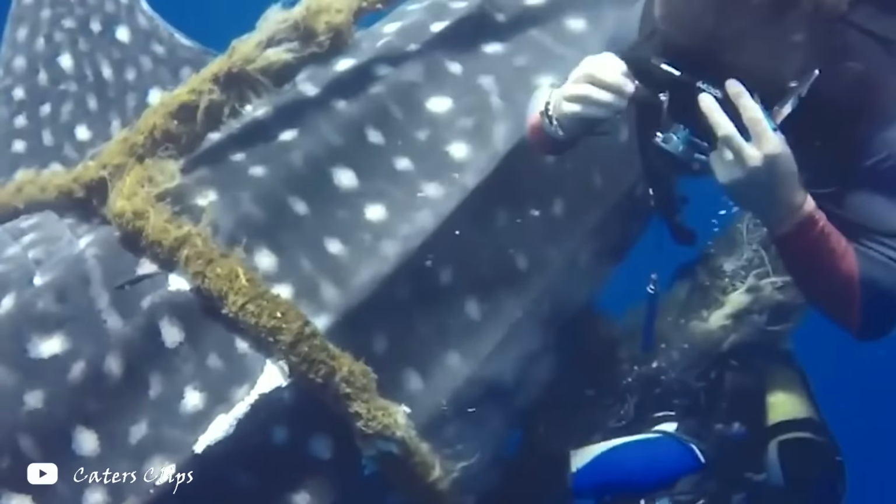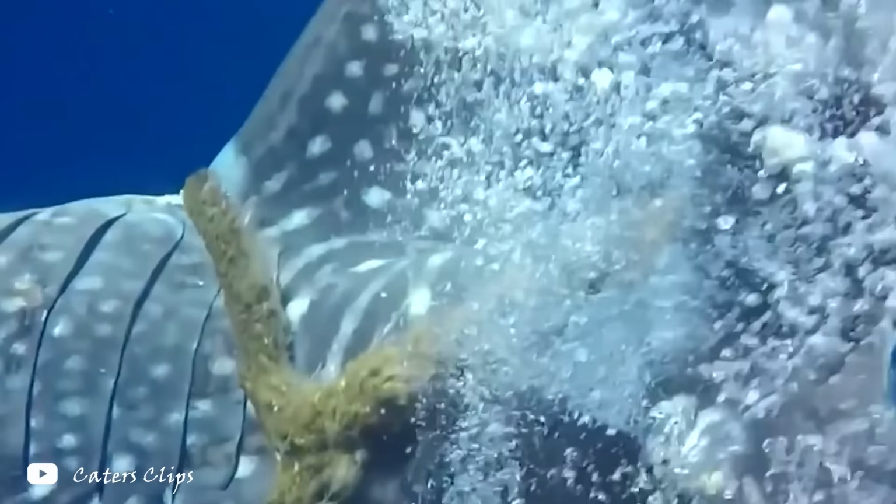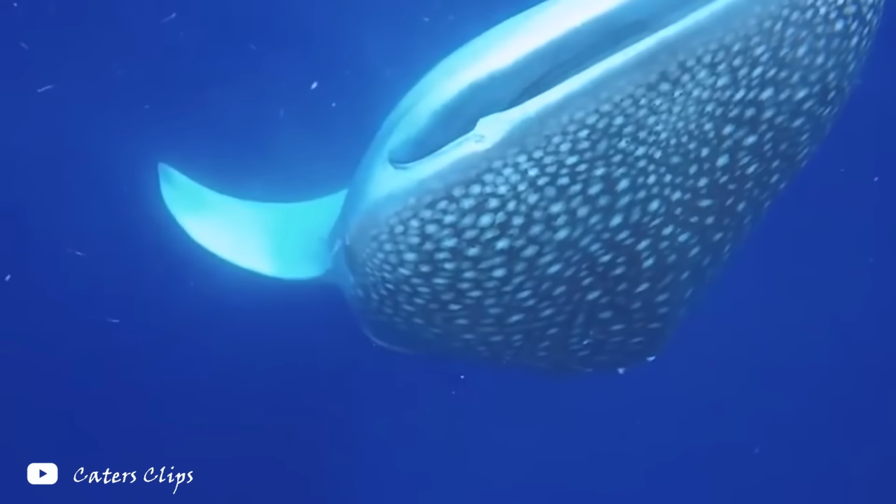My God, what material was this rope? They keep going with the cut, despite the thickness, and thankfully, the whale shark is calm all through. After a while, the rope comes off, thanks to the divers.